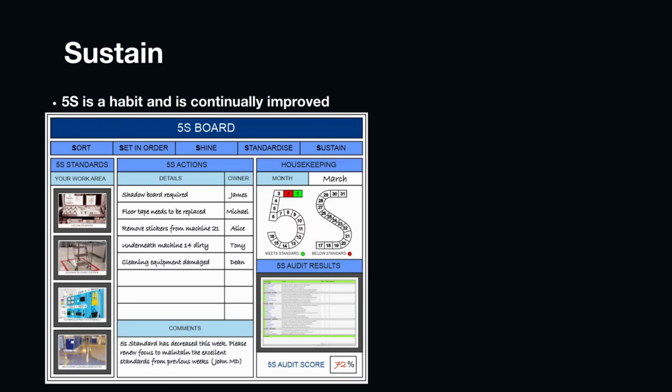And finally, the 5th S is sustain. Embed the 5S into your daily management system with quick audits, peer reviews. The team developed a 2-minute daily check that has maintained their 5S score above 90% for 8 months running.